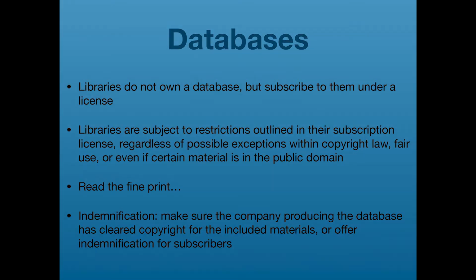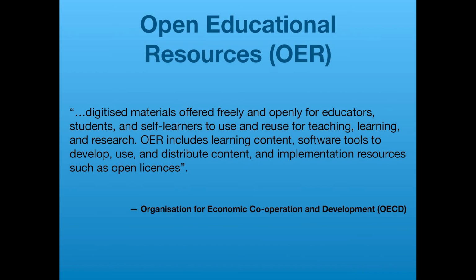So an alternative to paid library databases are open educational resources, or OER. The Organization for Economic Cooperation and Development defines open educational resources as digitized materials offered freely and openly for educators, students, and self-learners to use and reuse for teaching, learning, and research. OER includes learning content, software tools to develop, use, and distribute content, and implementation resources such as open licenses.